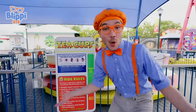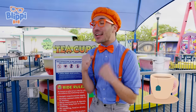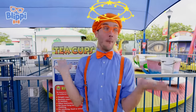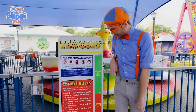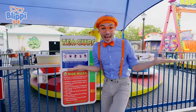Check it out. We're here at the teacups. You and I are gonna have a tea party. A dizzy tea party. But before we get on the ride, we need to make sure that we're tall enough. Okay? It looks like we are good to go. Okay, let's get on.